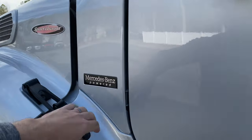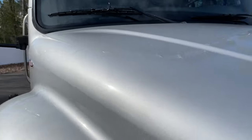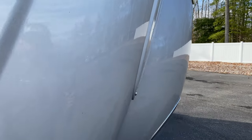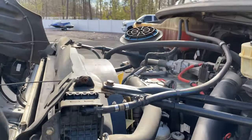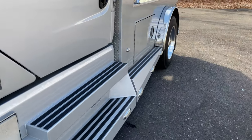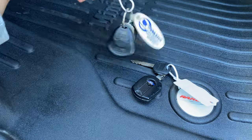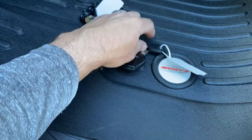Let's go ahead and pop this real quick. Go ahead and crank it up as well. So we have all sorts of keys to all the locks, all the boxes, alarm, extra key there.